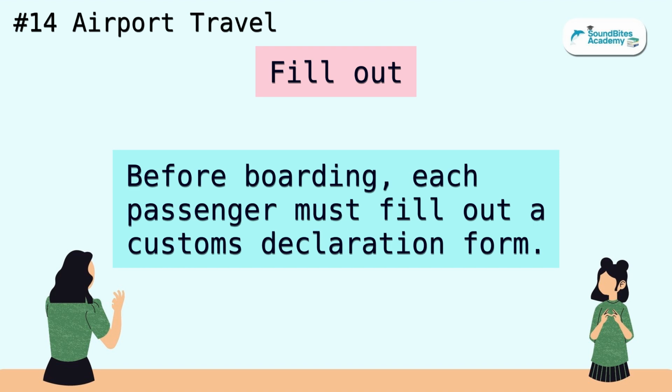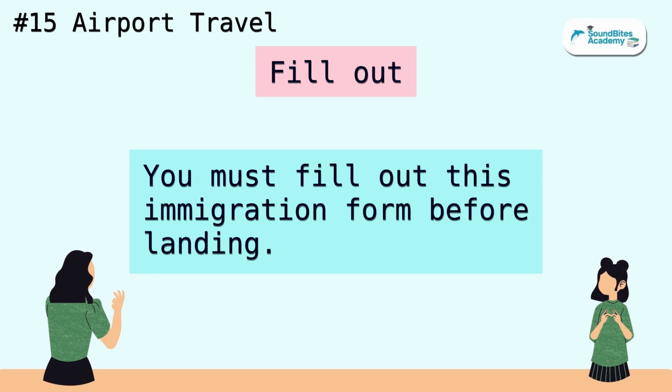Fill out. Before boarding, each passenger must fill out a customs declaration form. You must fill out this immigration form before landing.